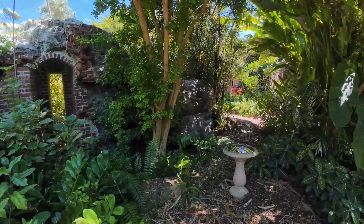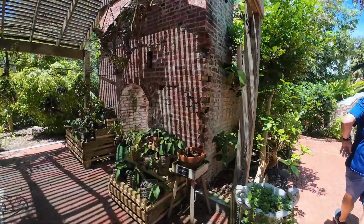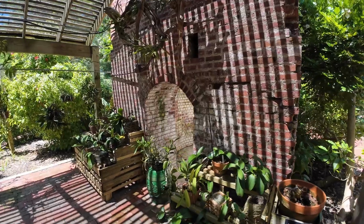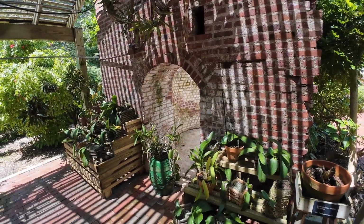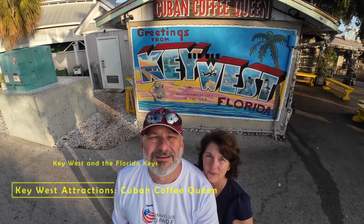All the little hidden structures in these little alleyways. Make sure you hit those. This is the orchid. We missed this. This is the orchid arbor.